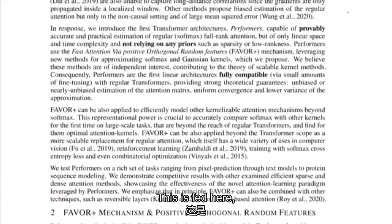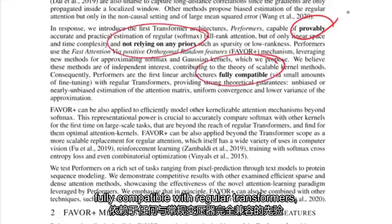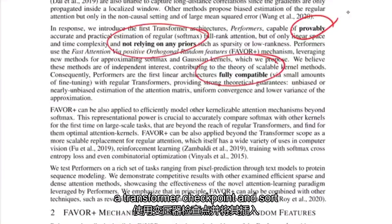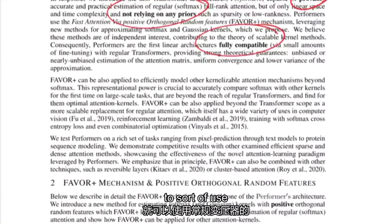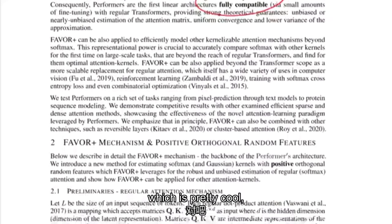Okay, so it provably doesn't rely on any priors, and it's fully compatible with regular transformers, which means that you can take a transformer checkpoint and plug it into this framework, and then you just have to fine-tune a little bit to use the checkpoint of a regular transformer, which is pretty cool, right?